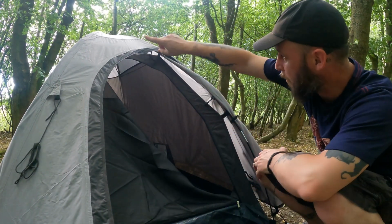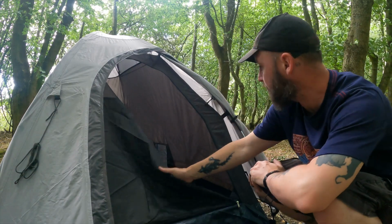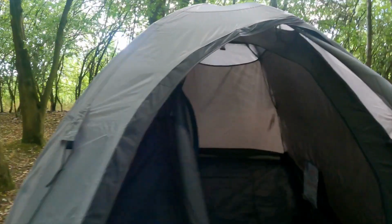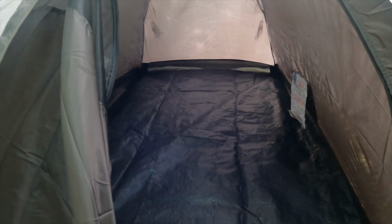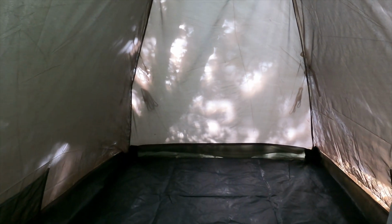So you got 2 zips, one goes down the side and then one along the bottom, and then yeah, I suppose 2 people fit in there all right. What we've got inside, we've got a hook at the top for your light and whatnot, a pocket either side. Yeah, nice and simple. There you go, that'll do.